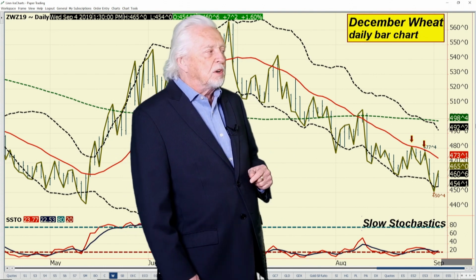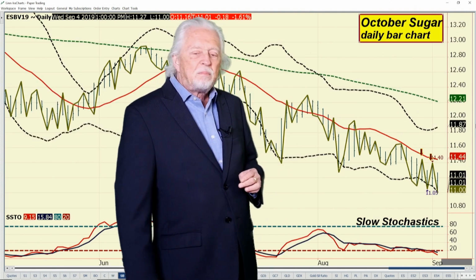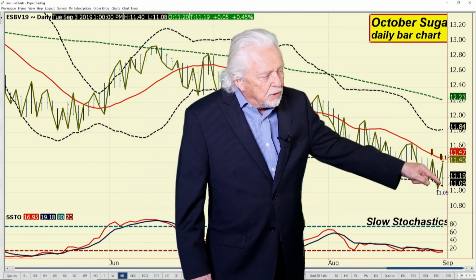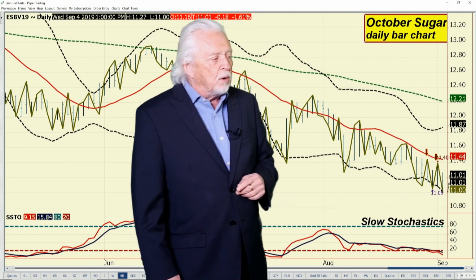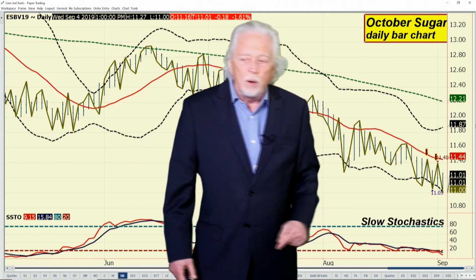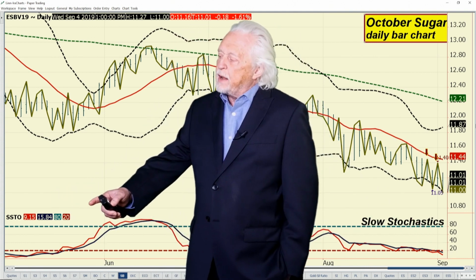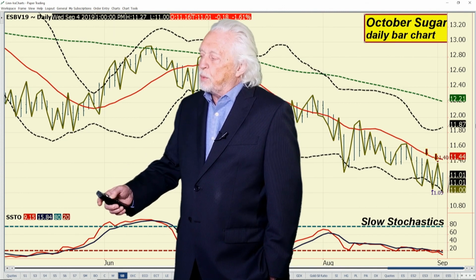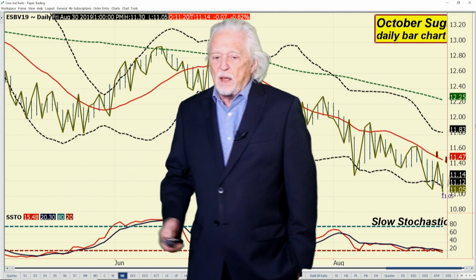I don't know that the bears are going to get too aggressive with it. In the sugar market, we were just talking yesterday that we wouldn't be surprised, lower Bollinger Band offering some support. It's there. Now, I've got my eyes on this slow stochastic. Both numbers today are under 15. Yesterday, both numbers were under 20, not the day before.